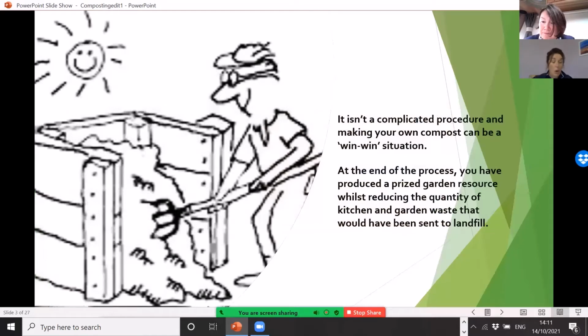So it isn't a complicated procedure. I think Jenny thinks it's quite complicated, but she's going to be blown away and she's going to be doing it herself by the end of the weekend without any doubt whatsoever. It's not complicated, it's just understanding it, and I'm hopeful that by the end of this you all will also. So not complicated at all, and making your own compost is, to me, a win-win situation.